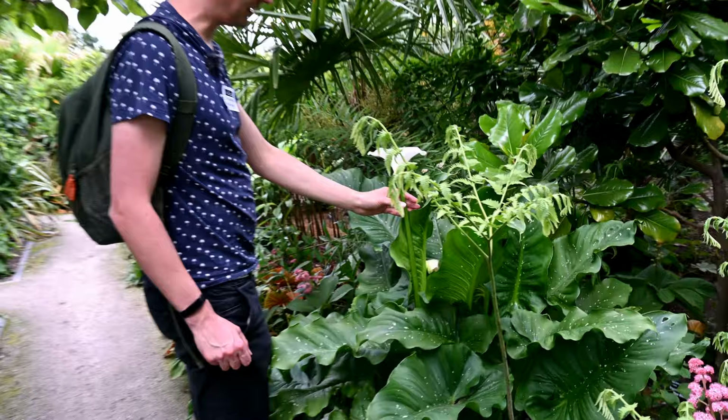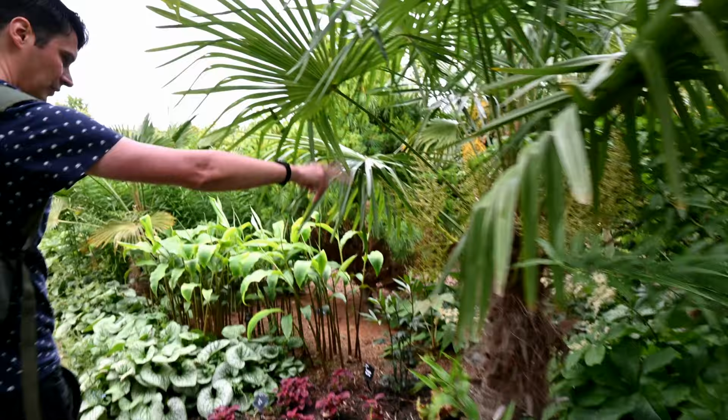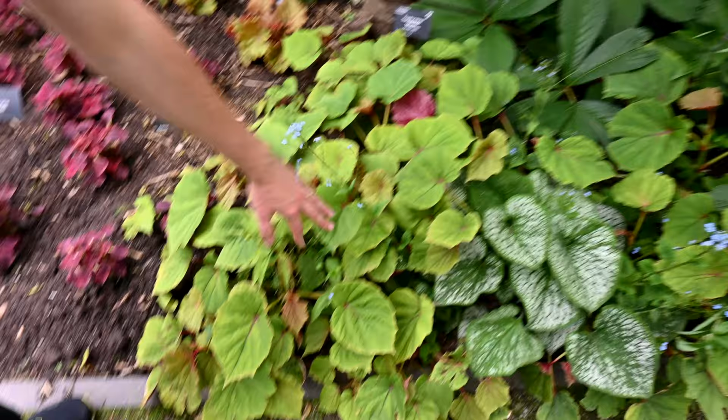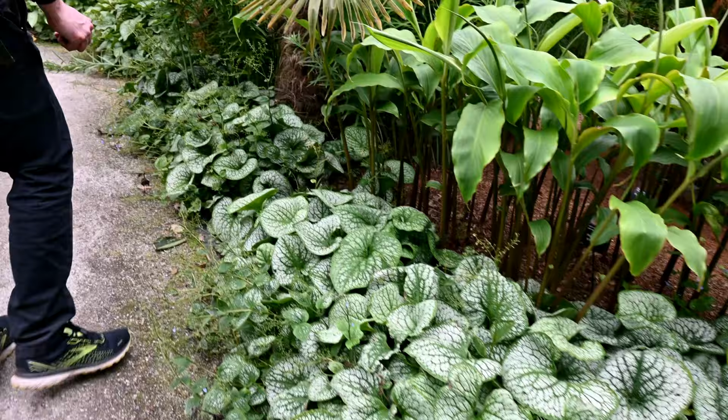Here we have a Zantedeschia Hercules with the spotted leaves and much bigger flowers than the regular calla lily. Tetrapanax here. Some nice ground cover. They use some hardy plants. So we've got this hardy begonia down here with the red underside. It's one that I grow as well in the garden. And they've also got the Brunnera 'Dragon Frost' as well. Very hardy, but adds that exotic look to the garden, but can be left out all year round.